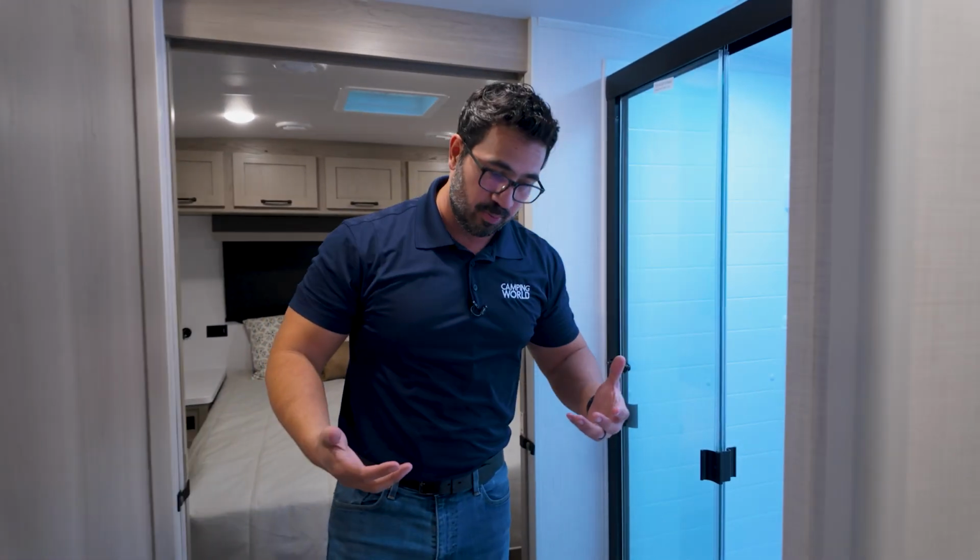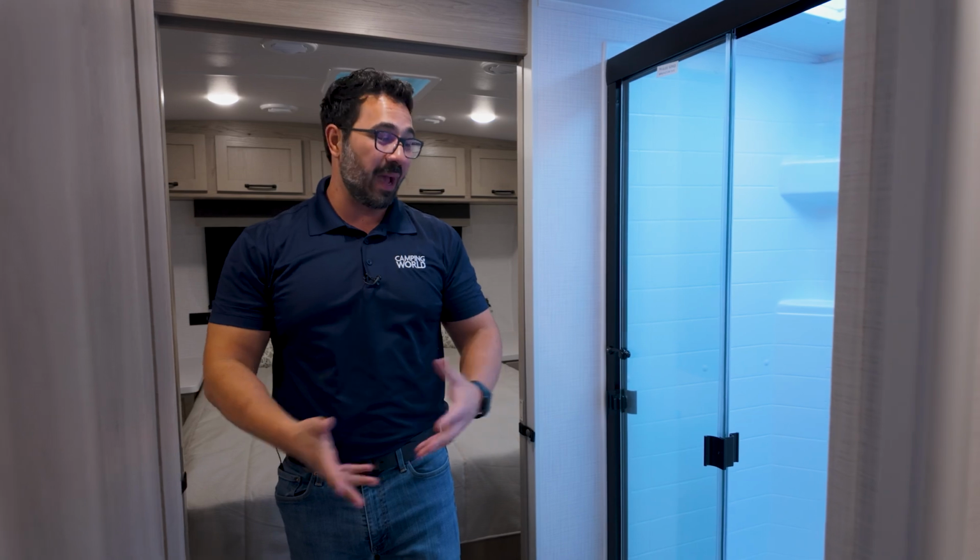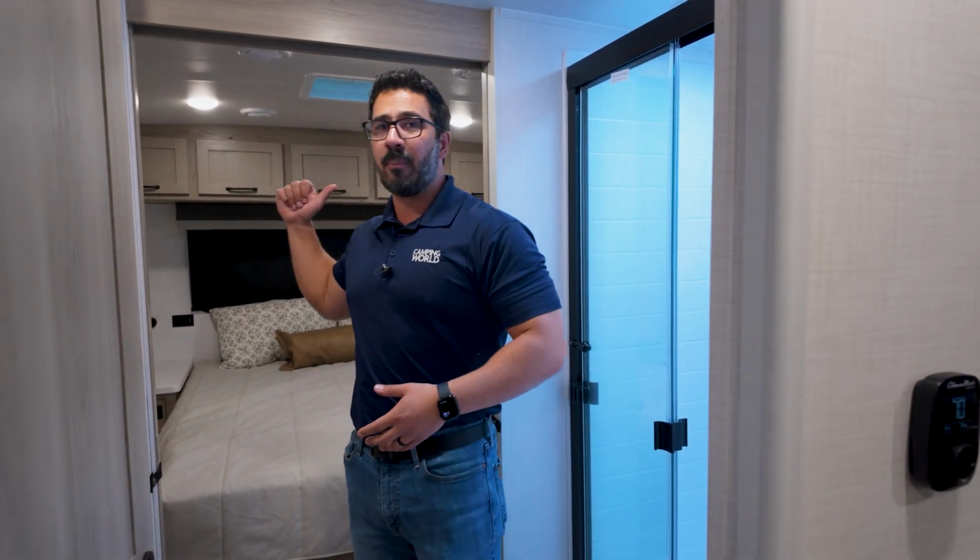Now, this right here is probably what's going to make it or break it for most people. I don't know why, but so many people hate having a walk-through bathroom. I personally like it. It's one thing if it's a bunk model and it closes off other people from getting in, but when it's a couples coach, you have a door in the bedroom. So if you need to get out, you can. It's not like you're trapped in here.